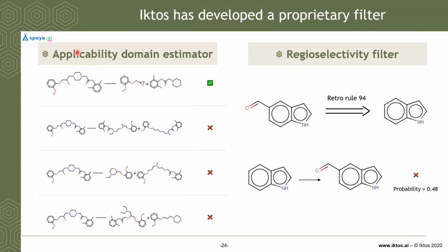But just to give you a flavor, these are screenshots of the in-house application we have to debug Spaya, and we can see that, for instance, this disconnection is passing our applicability domain estimator, whereas all those disconnections are not passing the applicability domain estimator. Also, the regioselectivity filter, for instance, if we provide it this reaction, it will give a probability of 0.48, which tells us that this reaction is not a good idea.